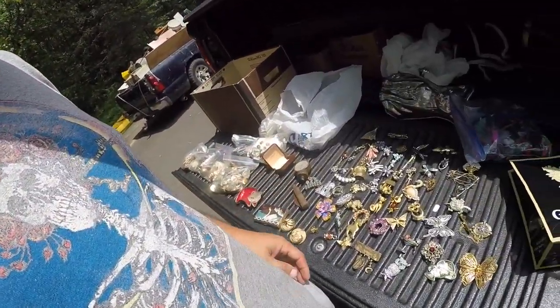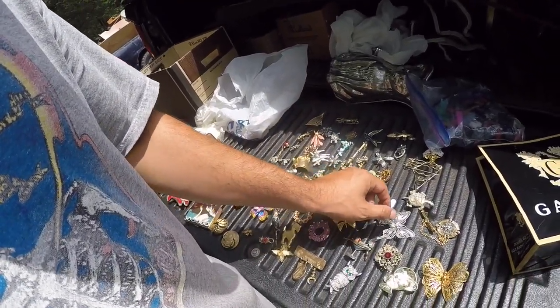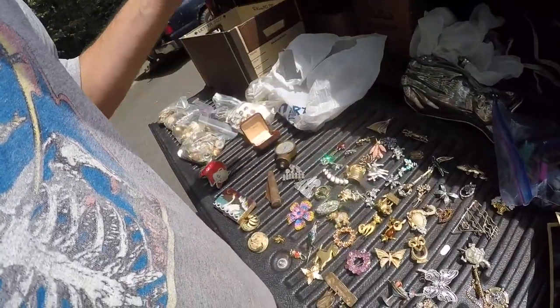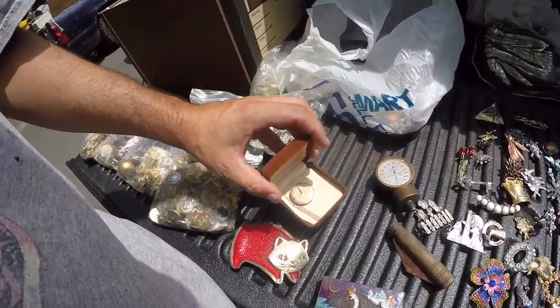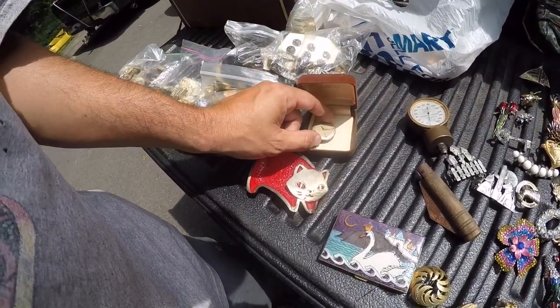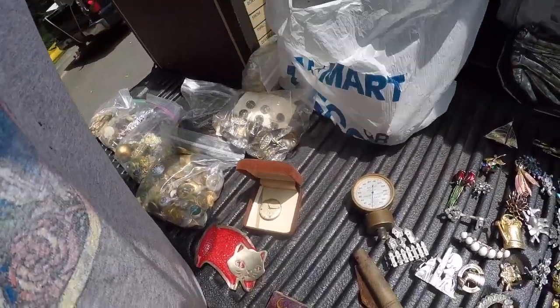So, made it back. Definitely got a lot of pins today. They've been selling really well on my Blue Bus Dave eBay, so I had to buy these. I didn't expect to find too much there. I was also very happy to find the Omega Movement that still works. I mean, people scrap a lot of that stuff.